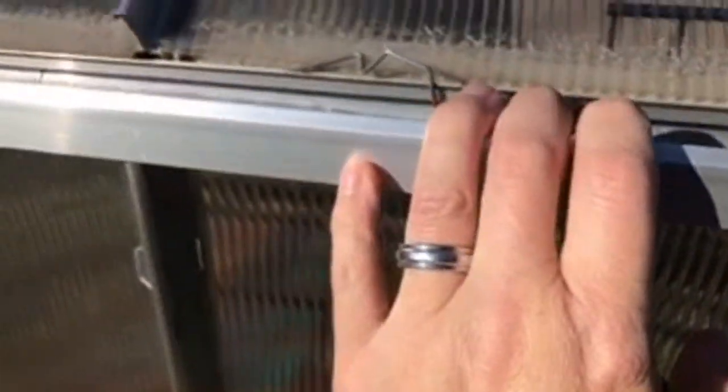Looks like she's got a panel that blew out. That's not good. Maybe some of these clips came undone. I wonder if she knows. She probably doesn't know that she's got a panel that blew out. That's not good. And it looks like these clips need to be reset. I think these were extra anyway.